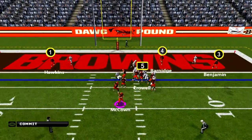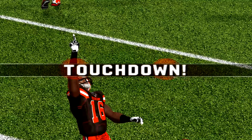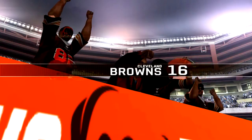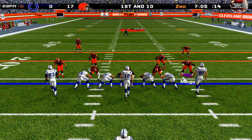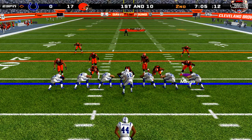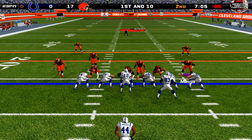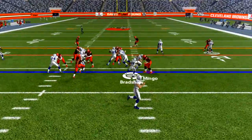So from the 3, it's 1st and goal. McCown throws touchdown. Andrew Hawkins on a simple comeback route. And it's now 17-0 Cleveland. It's 1st and 10 at the 14-yard line for Indianapolis.